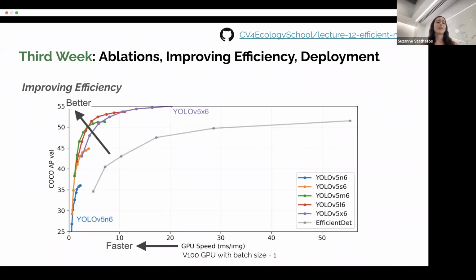We talked about how usually the faster it is, the lower your score is, and the slower, the more time you take training, typically the higher the score is. But you want to reach a sweet spot where you cut off, where it plateaus or where you can say, okay, it's performing good enough.